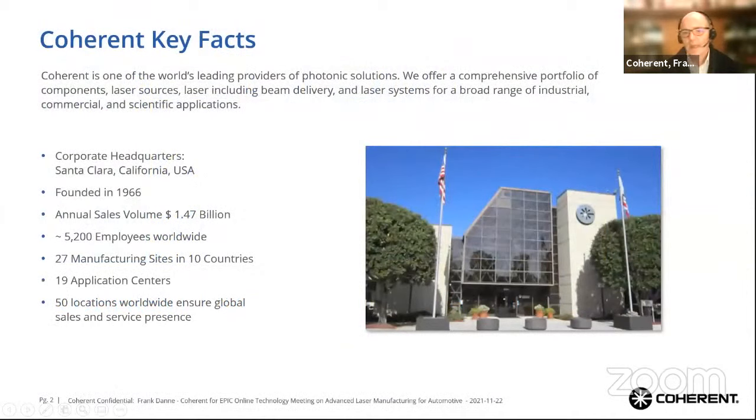Dave mentioned already in the first presentation Rofin, which was acquired by Coherent 5 years ago. Our headquarters is based in Santa Clara in Silicon Valley in California. We have 5,000 employees and 1.5 billion turnover. What is important, we have 27 manufacturing sites worldwide and 19 application centers. And we are also worldwide present with our service and sales offices.